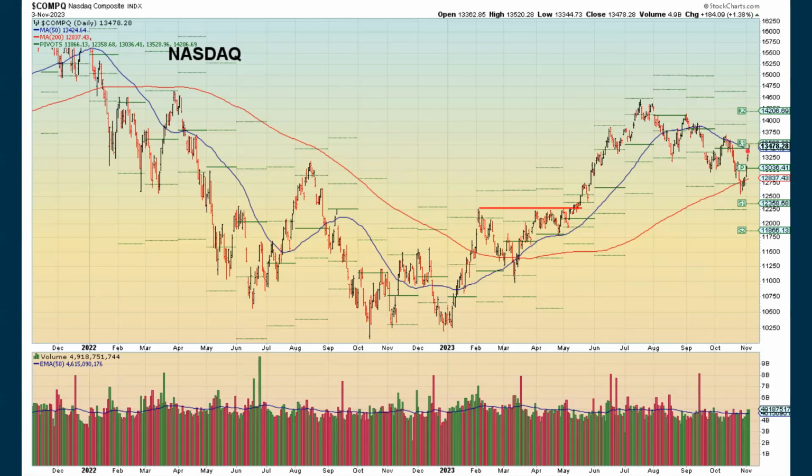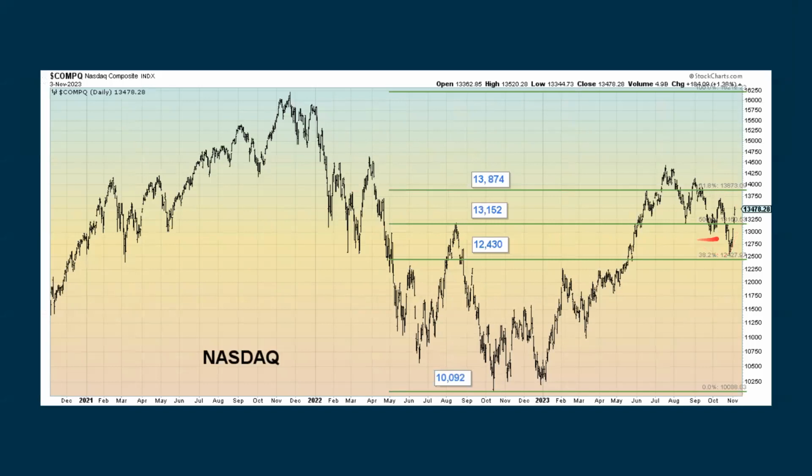So this is showing a lot of improvement, but we need to get through these areas that have caused problems not so long ago. And we're above the 50% retracement level for the Fibonacci readings on the NASDAQ. That's positive. But a lot of times, see how we came down and just bounced off of that? Well, we chopped above and below it for quite a while. Let's see if we can stay above this and possibly go back and test this 61.8% retracement level.